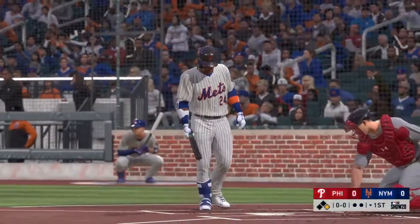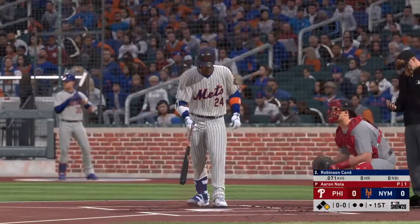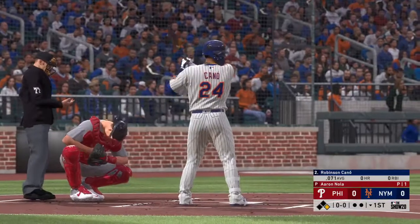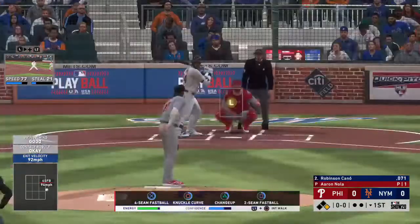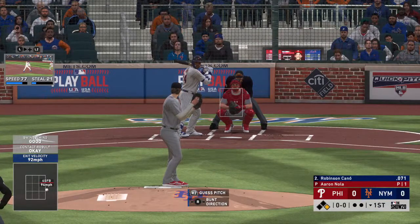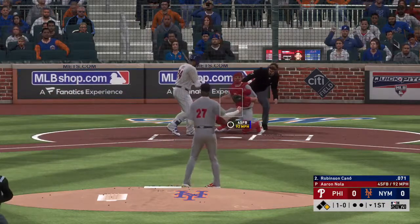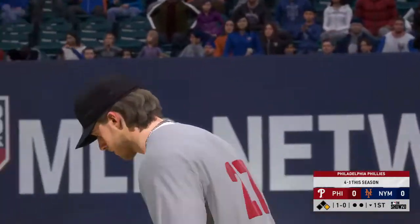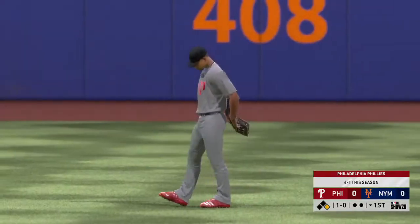So it's a runner at first as a result of the throwing error. And that'll give way to the veteran second baseman, Robinson Cano. First delivery to him on the way. Ball one, no strikes. These Phillies, as they enter play here tonight, fellas, despite the loss last time out, they'd won 4 in a row, so they'd been on a nice little roll here.